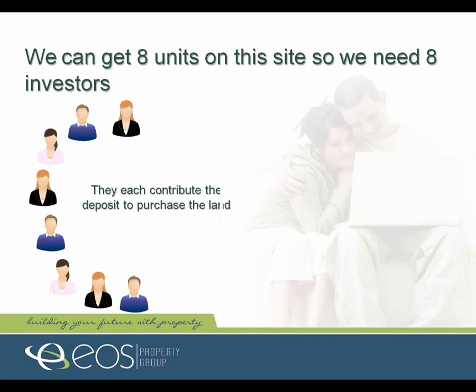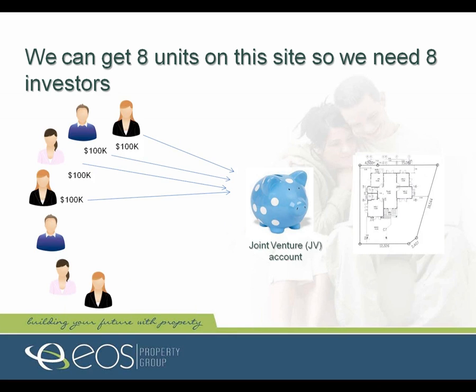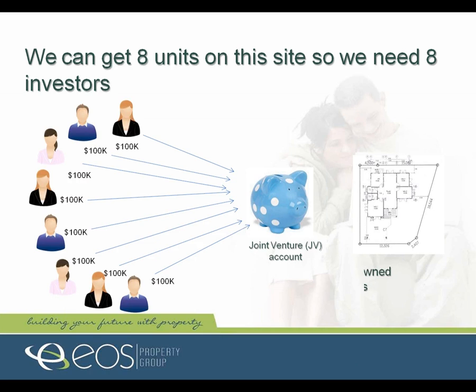And these investors would then form the joint venture, which deposits funds in order to purchase the land outright. So each of the investors contributes $100,000 into the joint venture account, and those funds are used to purchase the land. And so the land is held in the names of those 8 people. And the land is held, therefore, without debt, and we're able then to progress the development because there's no debt on the land.